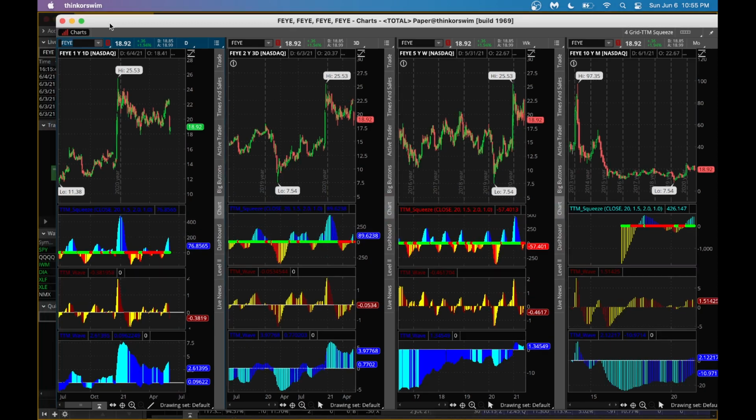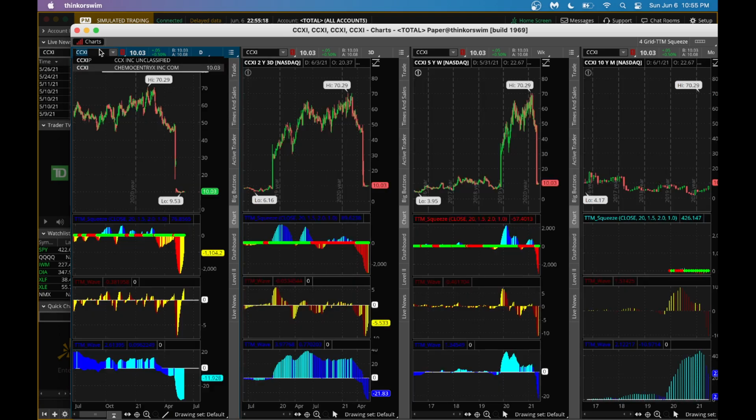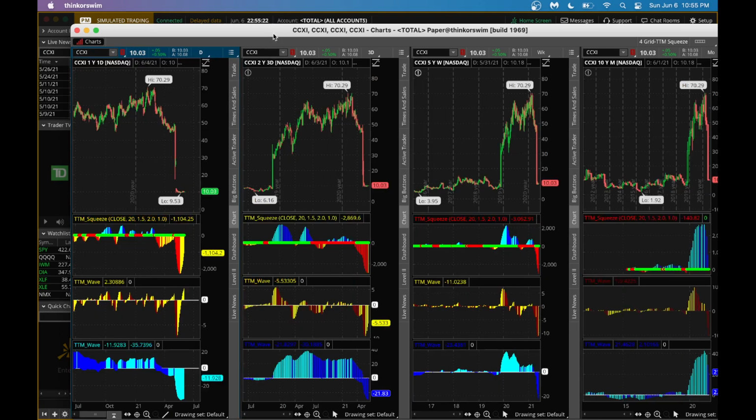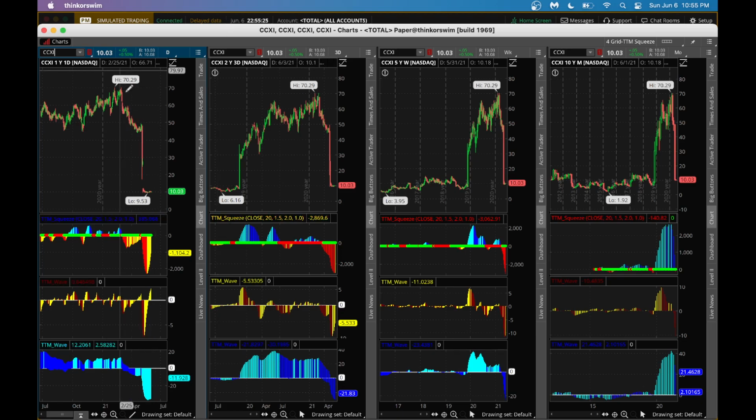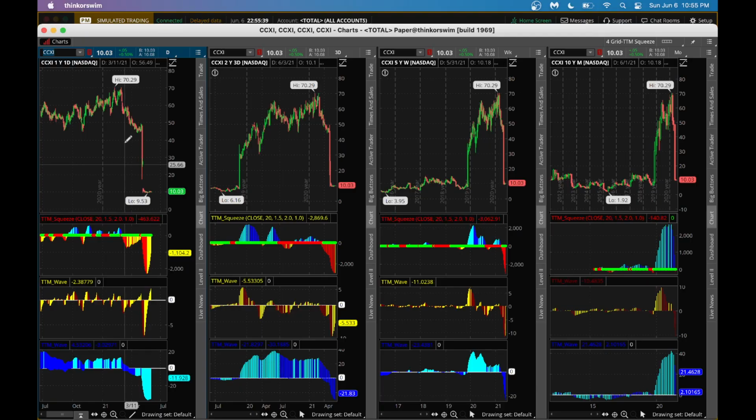I will go to Thinkorswim from TD Ameritrade. So let's go here and put CCXI. So as you see here, CCXI chart, stock has come down drastically. They had some issue with one of their FDA approval for one of their candidates. And we looked at TTM Squeeze. I think it was in the 1 day chart. So this is the 1 day chart, as you can see here, 1 year 1 day. Then I got 2 year 3 day chart, a 5 year weekly chart, and a 10 year monthly chart. So right now the squeeze indicator is on the daily chart.